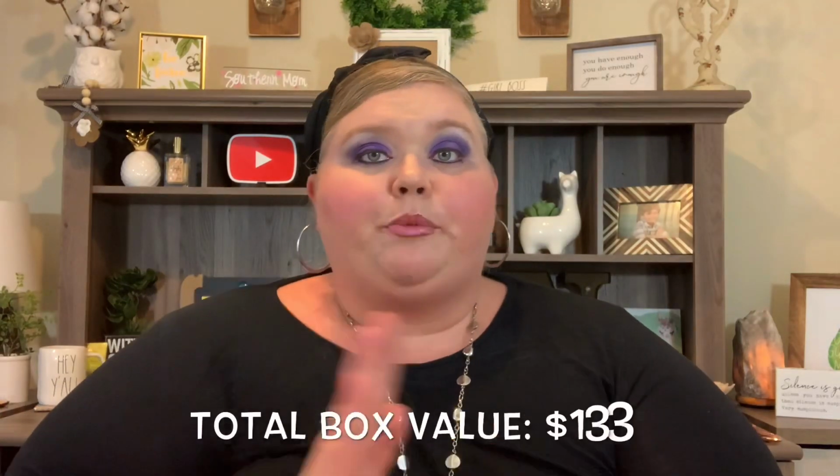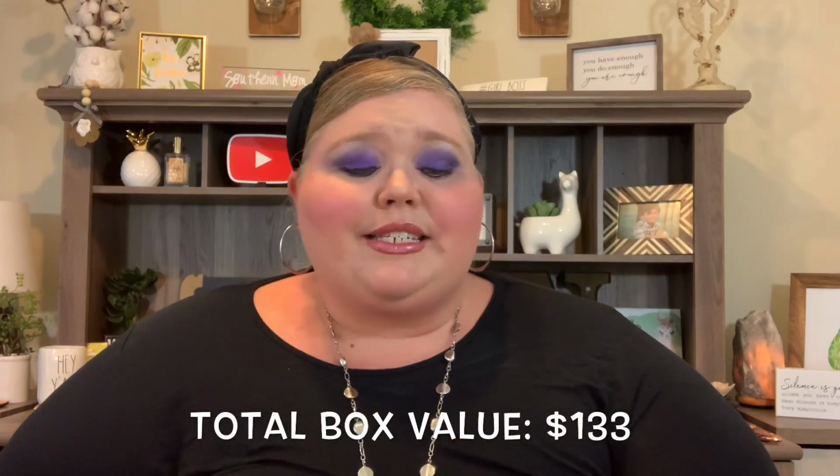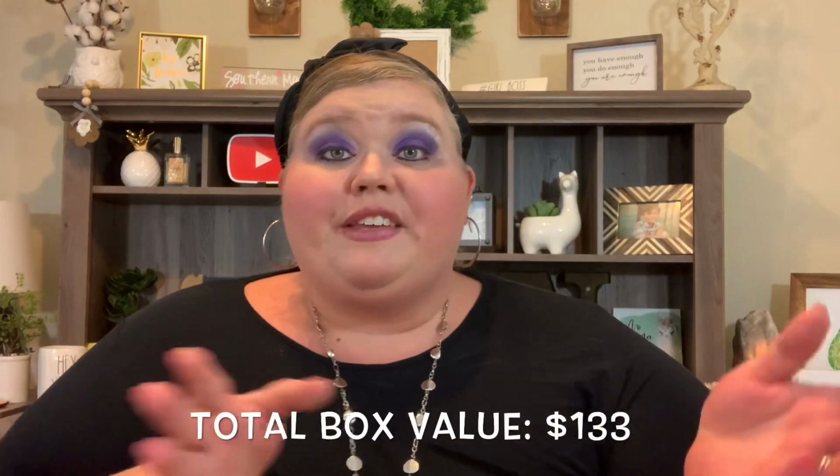So that, you guys, is the May 2020 beauty box from Bombay and Cedar. The total value could have been between $111 and $138. I'll make sure to put down below the total value of my box. Let me know what you guys think. Do you get this box? Do you get the lifestyle box? Are you thinking of getting this?